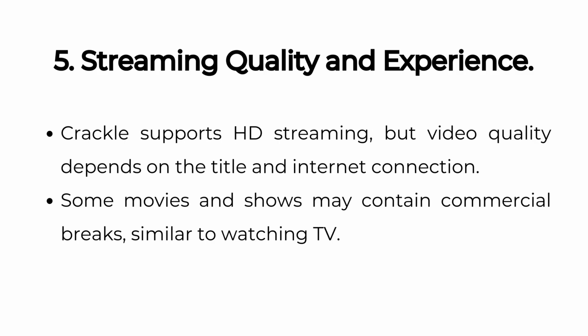Streaming quality and experience. Crackle supports HD streaming, but video quality depends on the title and internet connection. Some movies and shows may contain commercial breaks, similar to watching TV.